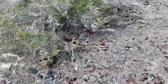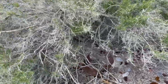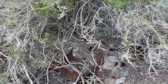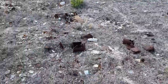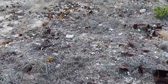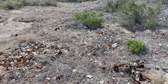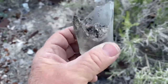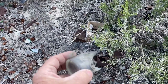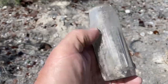But yeah, walking around bottle dumps, you should always check inside of the bushes and stuff like that. That's probably where you'll find the better stuff. The reason I say that is because a lot of times people come out here and they'll just shoot this stuff or bust it up, but they don't see the stuff that's hidden inside the bushes. There's probably a glass, maybe a Coke glass. These almost look like the tall shot glasses.